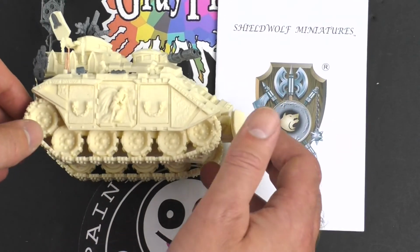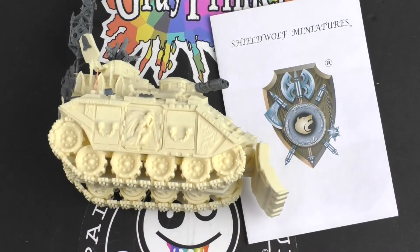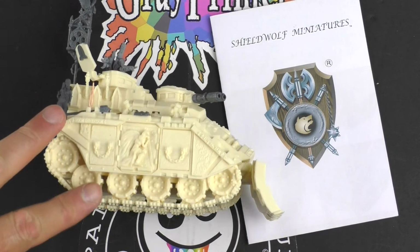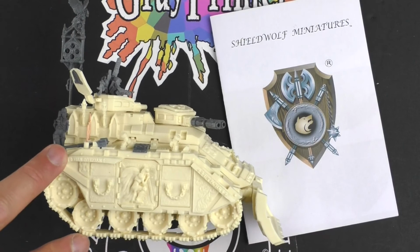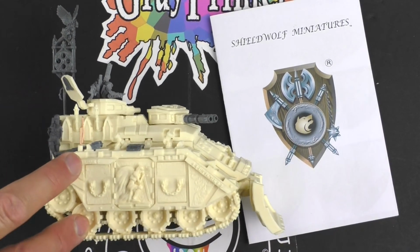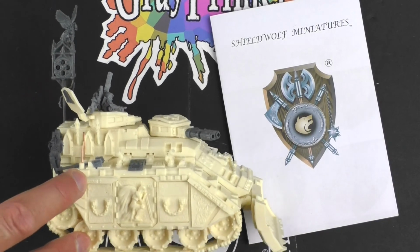This is a tank that will give you an incredible presence on the battlefield. It'll make your army really just pop, especially if you apply this to an Adepta Sororitas army. This is going to just look fantastic alongside that.